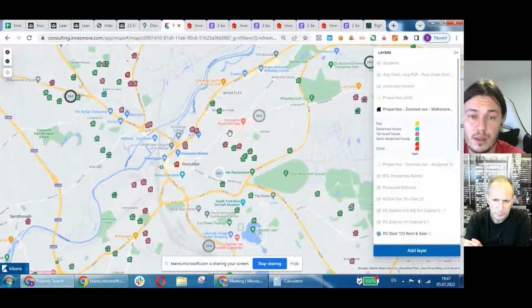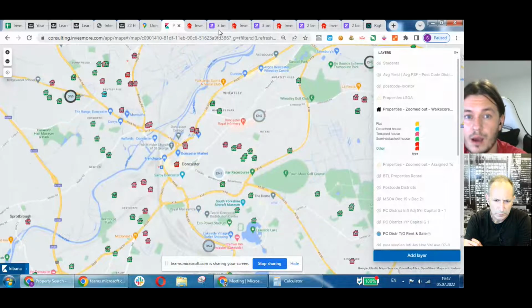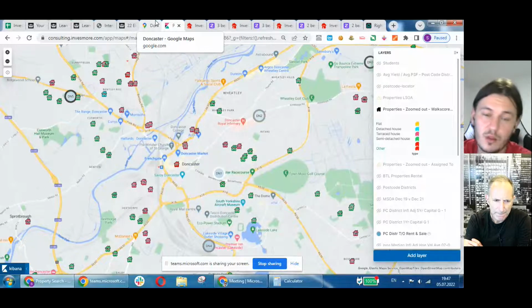So generally, the good properties in Doncaster, if you plan to purchase with a mortgage, I will go for around 6%, 5.8, and you will have a solid, good property. But if you want to buy cash, then I will search for 6% or above, depending on Doncaster. That's generally right now. But the market is changing every day.